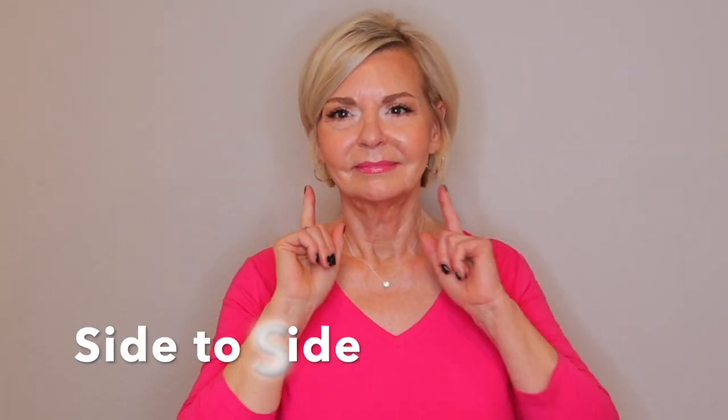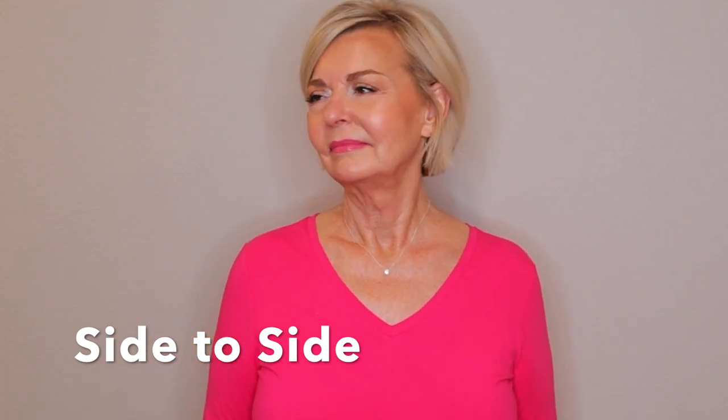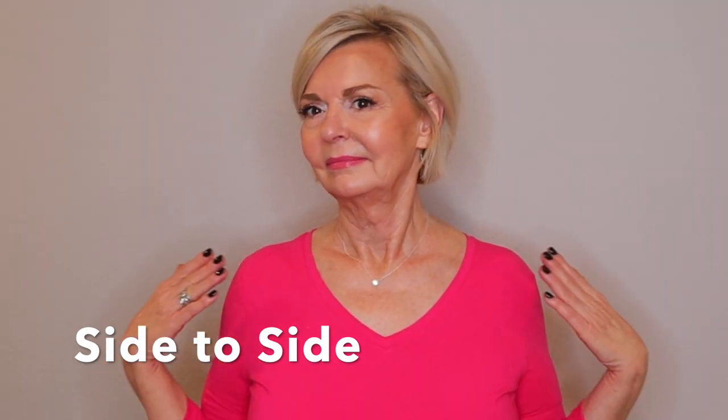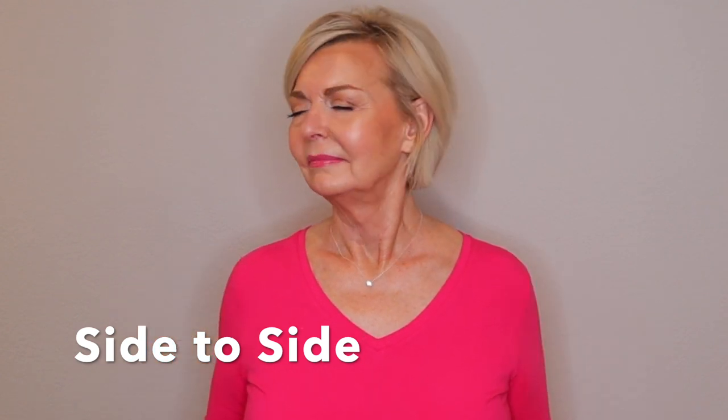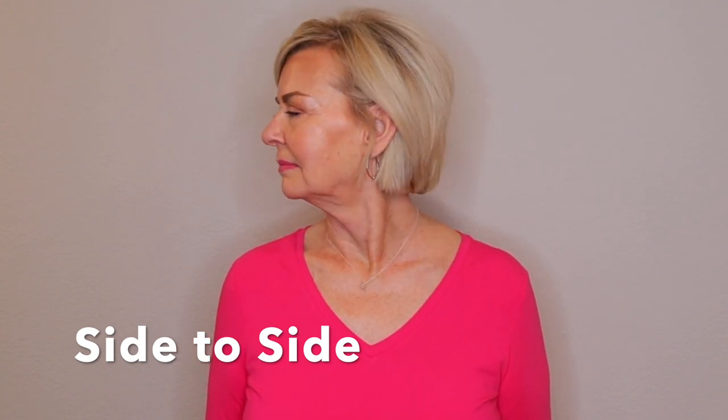Now we want to stand very straight, tall head, and we're going to very gently move our head side to side, our shoulders down, neck long and straight. As you turn from side to side, I want you to reach your head as far as you can, letting your nose lead you from side to side, feeling that stretch in your neck, and perhaps going a little bit further each time you turn your head.